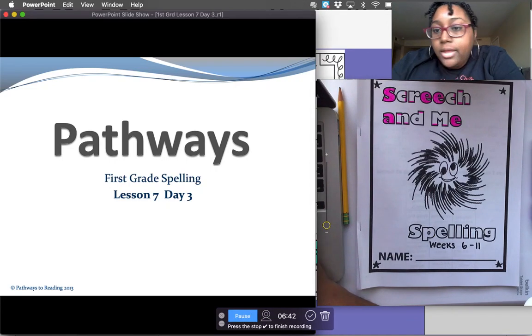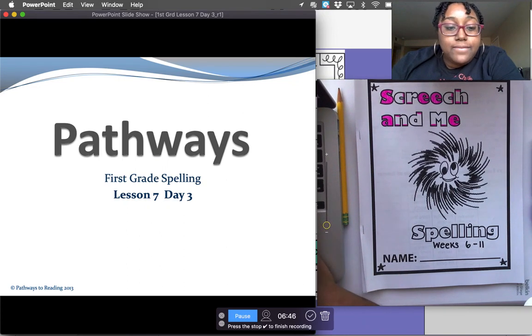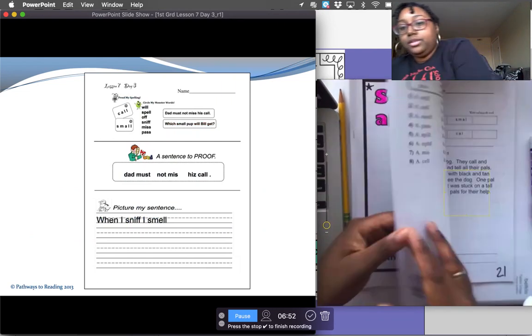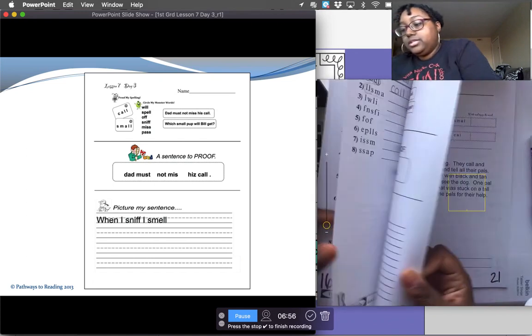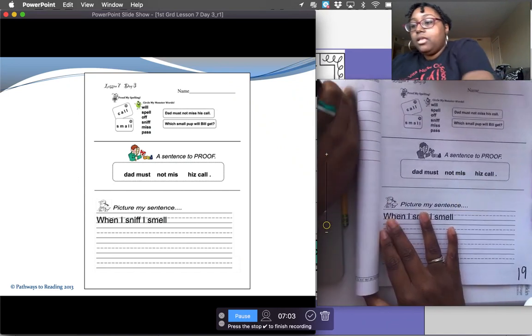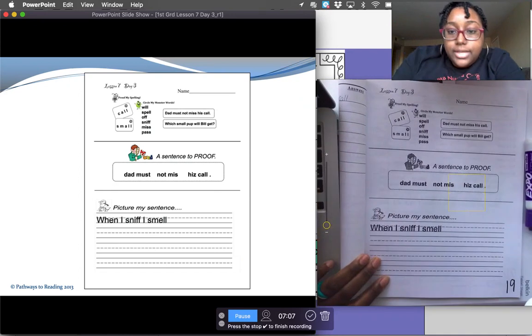So we are going to get our Screech and Me book out now. Remember, we are on lesson 7, day 3. And so we should be on that page right there. And let's see, we just finished page 18 yesterday. So today we're on page 19. All right, so on page 19, looks like this.